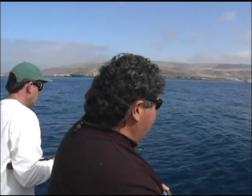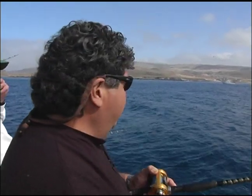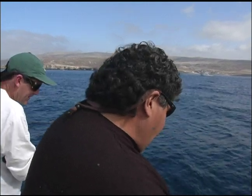So we're at San Clemente Island, and we're in Diamond Head. There's the cove right here. So there's been a mixture of fish. Earlier today I had a yellowtail on, had it for a long time, and then a seal got it, lost it. But this location, it could be anything at San Clemente. You never know what you're gonna catch.